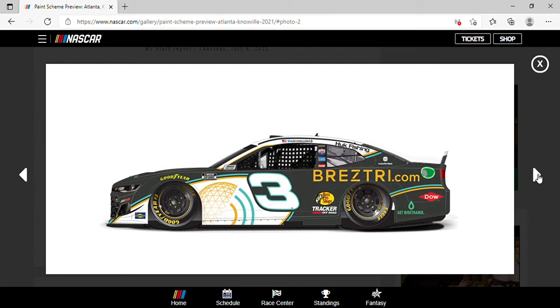Austin Dillon driving the #3 BrettSry.com Chevrolet Camaro. Okay, interesting paint scheme. Most of the car is black, but you got this white patch here with what looks like a globe or something with all the triangles, and you got these three streaks, two blue ones and a yellow one. I assume that's supposed to be the logo, or maybe it's just on the hood. I could be wrong. You also got these blue and yellow outlines that wrap around this part here, and you got it back here.